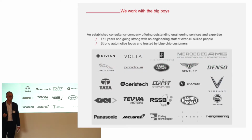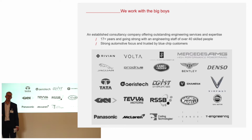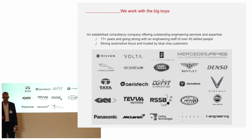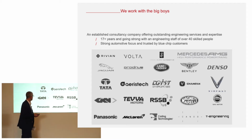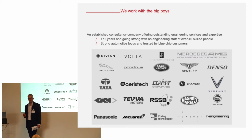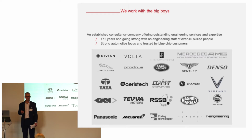So, yep, we're automotive systems engineering focusing on embedded systems, software, and electronics, the smaller items, not infotainment. A lot of bare metal code, a lot of bare metal electronics design and software design. We work with very, very many companies. Some of the newer ones out there, Rivian, VinFast, Canoe, as well as some of the old players, Panasonic, Jaguar Land Rover, Bentley, etc. We've worked with many people over the years. 17 years we've been going, and over 40 staff.